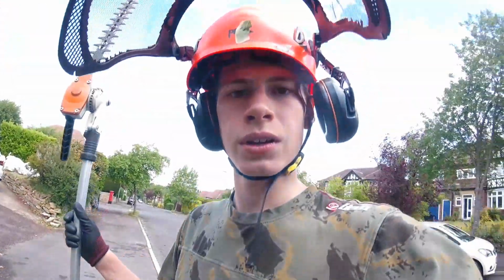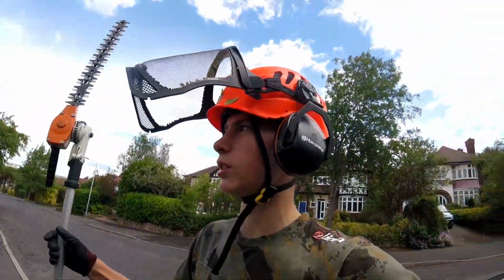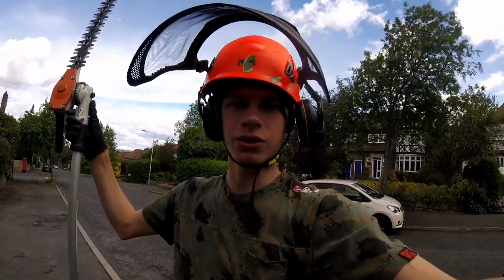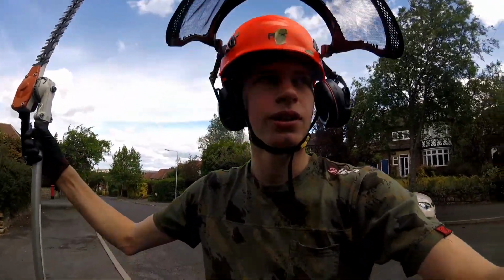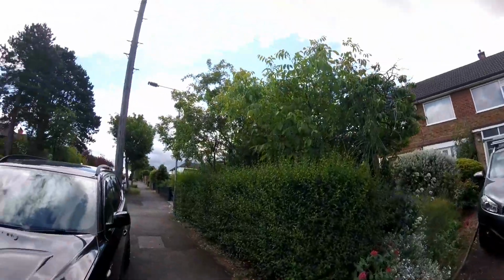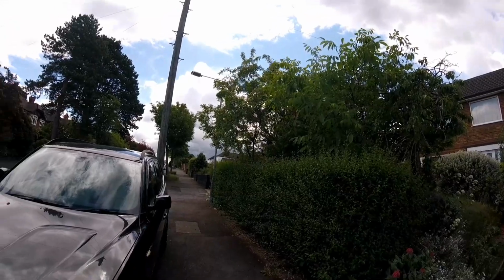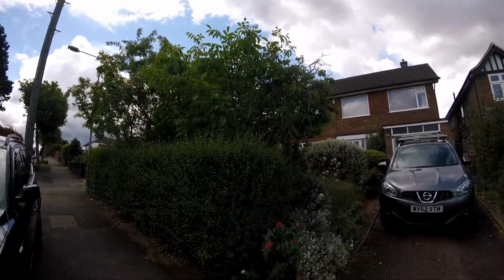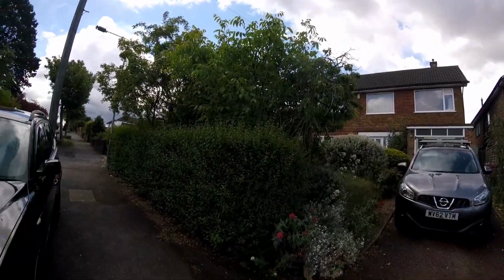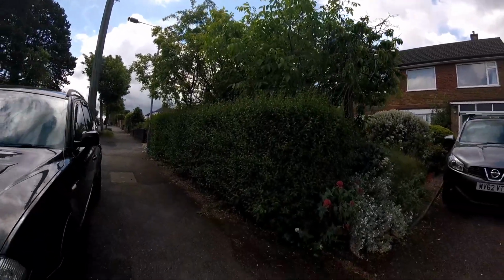So what's up guys, I've just been cutting the hedge over there, and I knocked on the door and said to the neighbour, I don't suppose you want your hedge doing. It's only a small hedge. I'll show you that. So I just said, while I'm here, I can do your hedge at £15, sides and top, and I'll take all the stuff away. So yeah, it's a cheap price because I'm working next door.